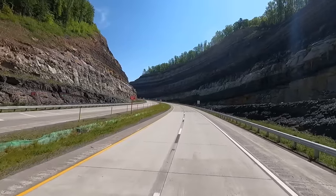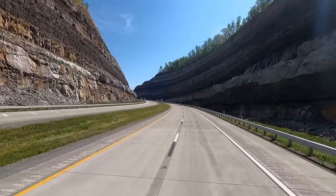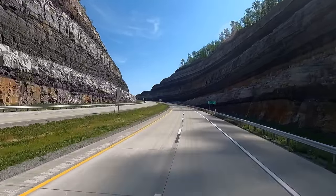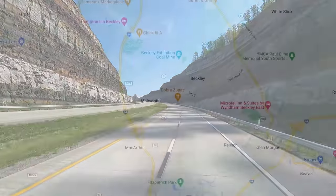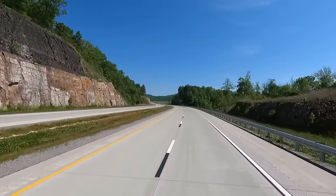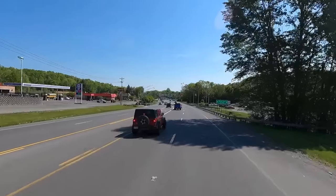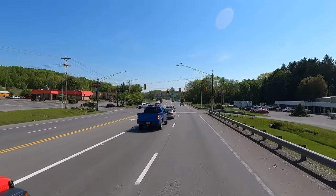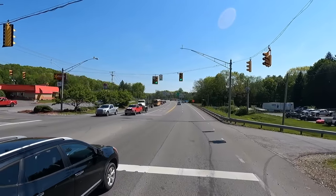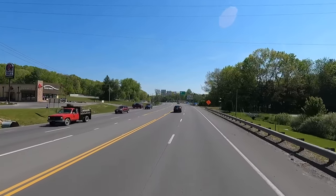All right, this looks like all four-lane road. If I see something good, I'll click the camera back on. See you in Beckley. All right, we're almost into the big town of Beckley. Okay, I got back on 16. We're a few blocks off from that coal museum. I need to stop up here, get some fuel, then I'll go find that museum.